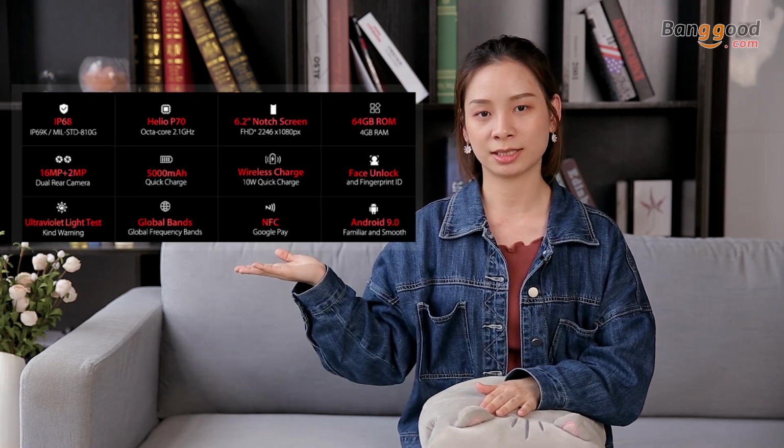The Armor 6E is the first Helio P79 smartphone of 2019. And as you can see, there are all the functions of the Armor 6E.